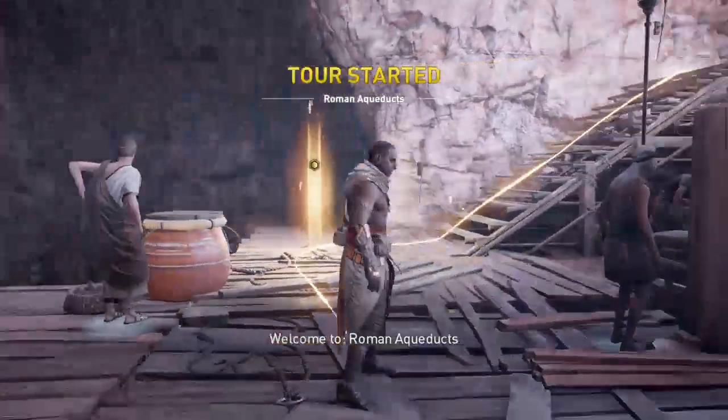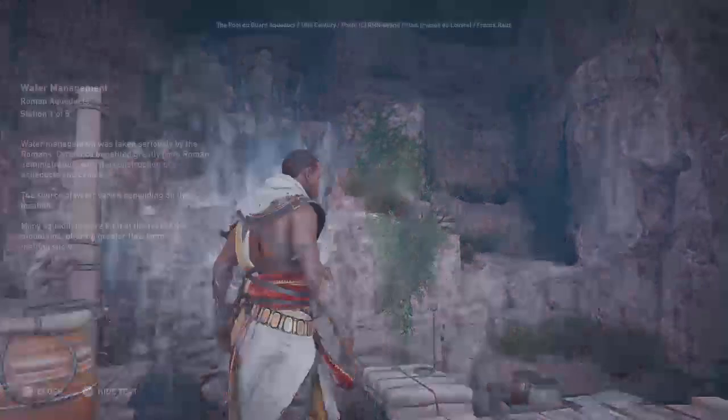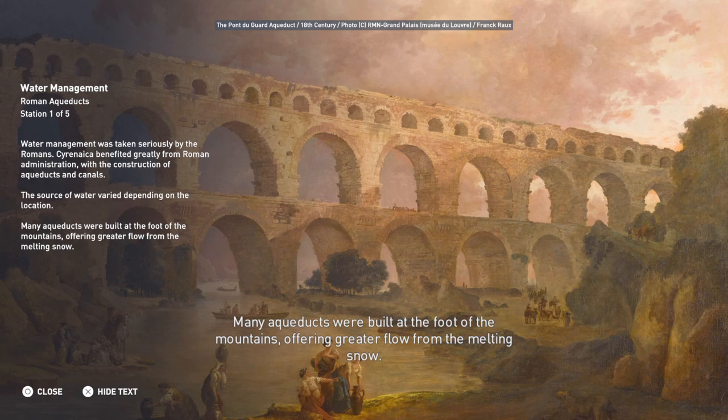Welcome to Roman Aqueducts. Water management was taken seriously by the Romans. Cyrenaica benefited greatly from Roman administration with the construction of aqueducts and canals. The source of water varied depending on the location. Many aqueducts were built at the foot of the mountains, offering greater flow from the melting snow.